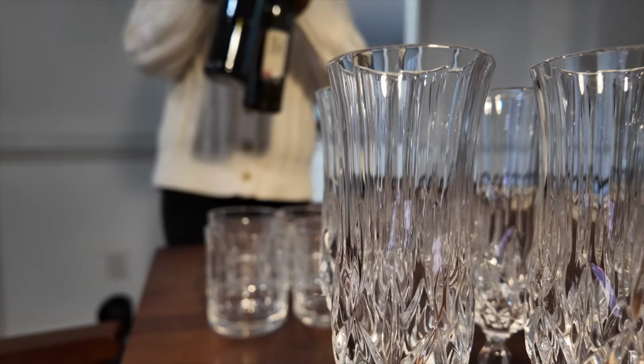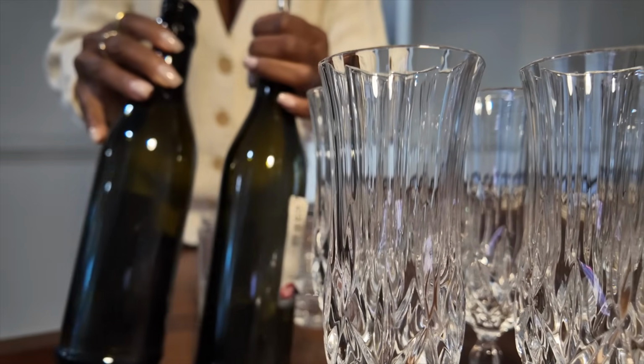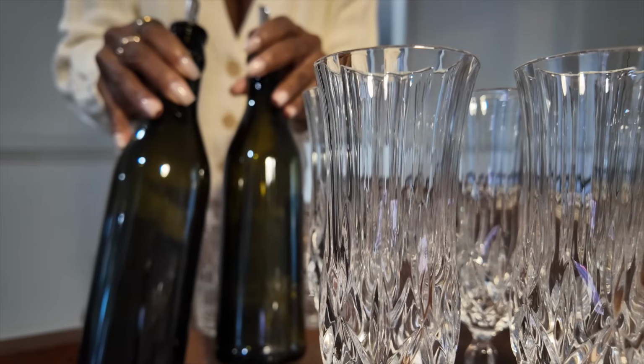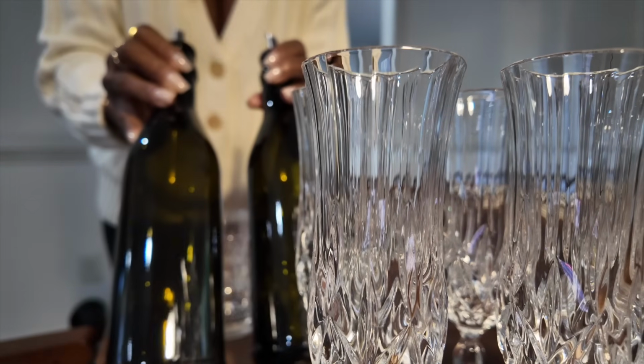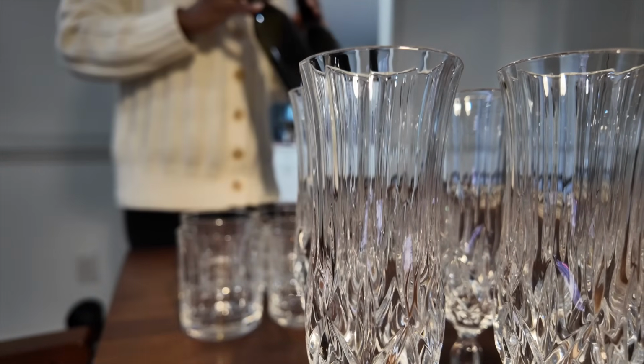The camera rudely died on me, but I got oil and vinegar dispensers. And I love that they're in the stained glass. I've been looking for these forever.